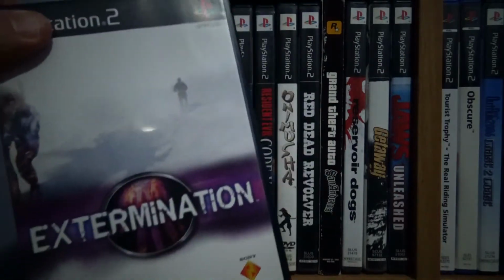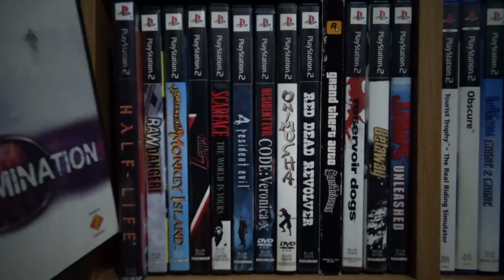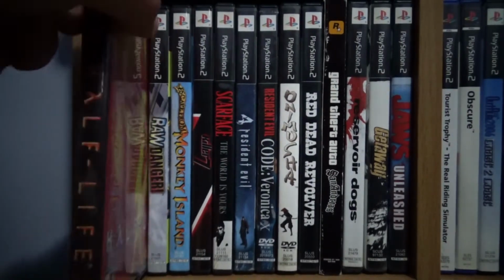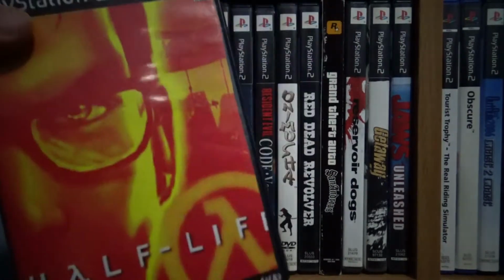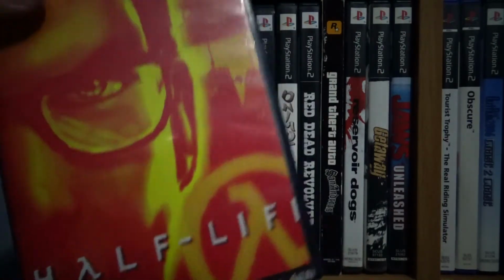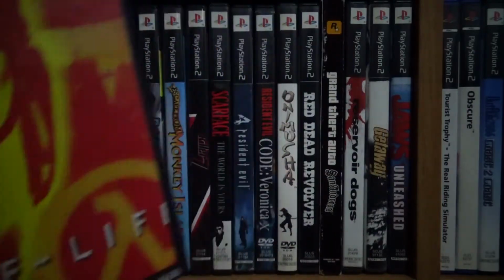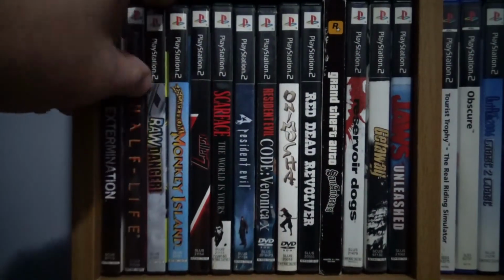This one was published by Sony. May have been developed by Sony as well, I can't remember. Really good game. Resident Evil clone. The original Half-Life, which was originally supposed to come out on the Dreamcast, didn't make it to the Dreamcast. There is a ROM hack or a ROM floating around out there for the Dreamcast. But this is the PlayStation 2 version that we got.